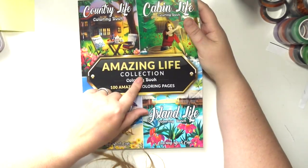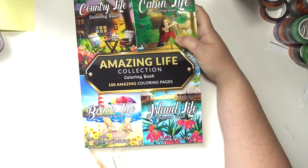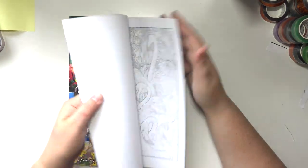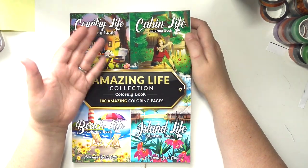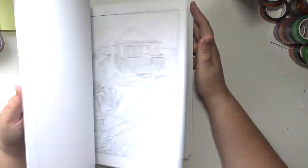This is Amazing Life Collection by Coloring Book Cafe. So this is one of those compilation books. It's got four coloring books in one, so it has Country Life, Cabin Life, Beach Life, and Island Life all in one coloring book. The only difference between when you buy it in a collection like this and when you buy each coloring book individually is it doesn't come with doubles in this version, but I'm fine with that.